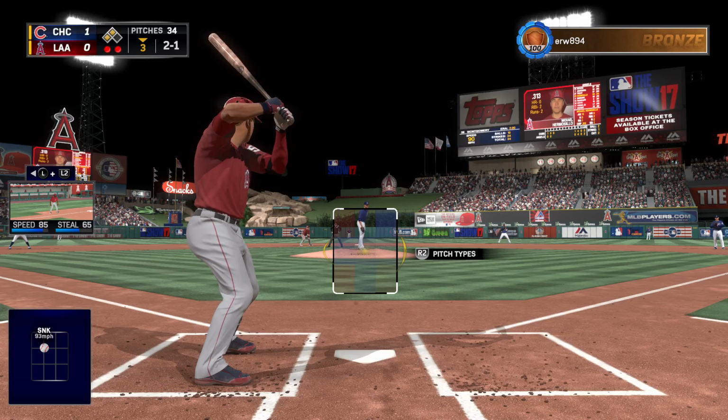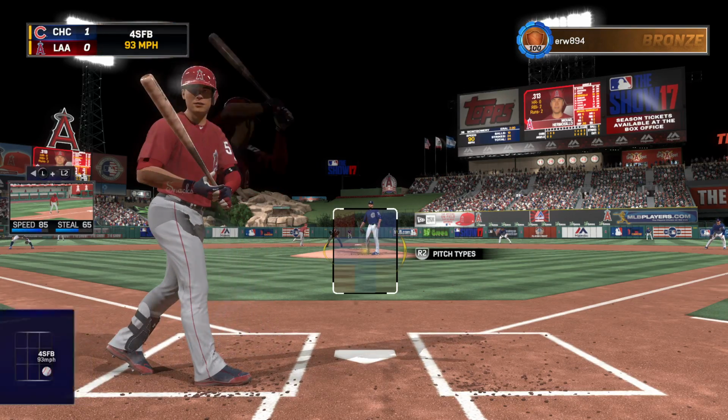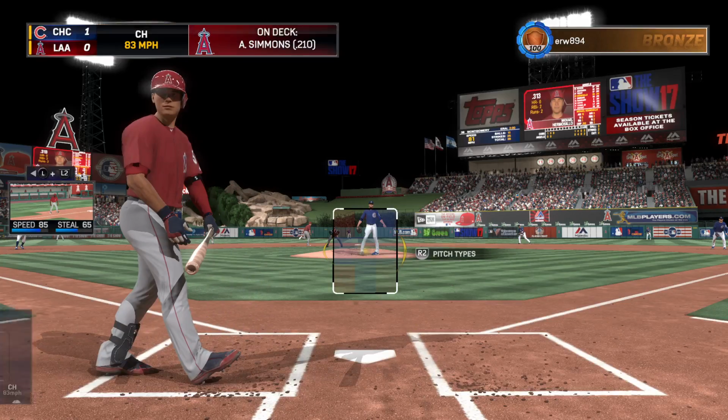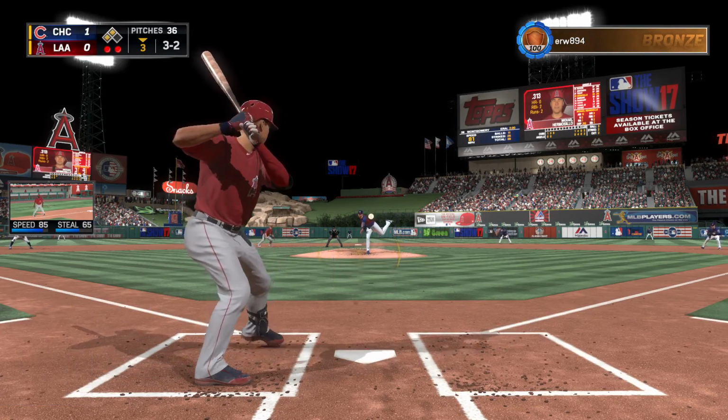Now he's locked in. You're sitting there 2-0. Get real specific. Make him throw you your pitch. In there, and it's even now. 2-2. And a changeup here, but that's taken low in the dirt for a ball. Matt, this is a big pitch right here. They're putting together a nice little small rally.